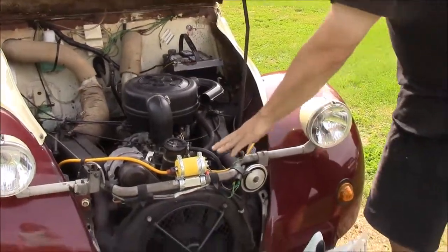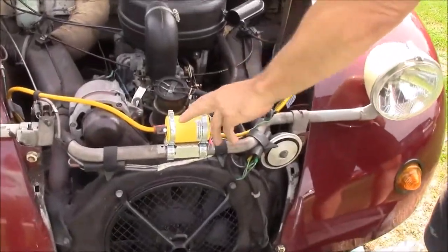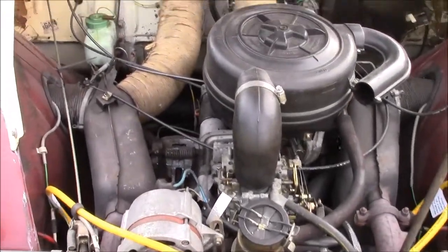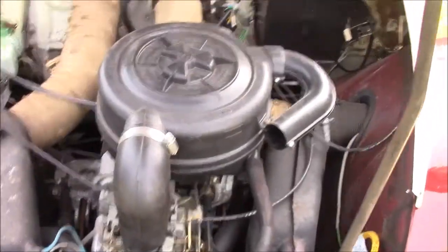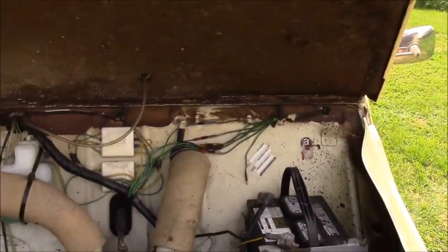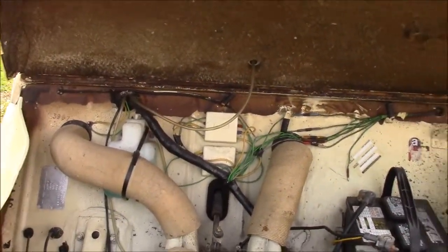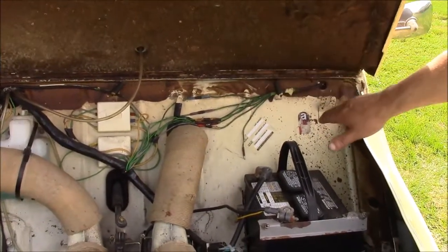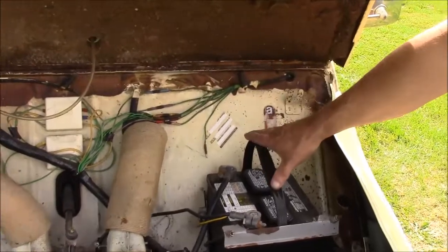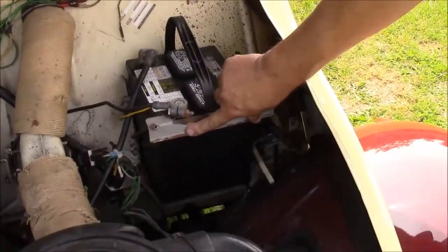You can see with the exception of this coil with the ignition, everything is stock in terms of appearance. Nothing's really been changed, and with such low mileage on it, this would be a great vehicle for someone for a long period of time. You can see on the back firewall, everything is all original. We have all of the original wiring. There's a battery obviously bolted in place as it should be.